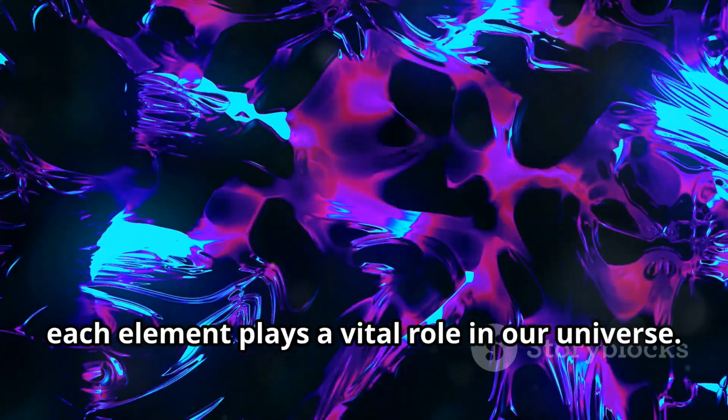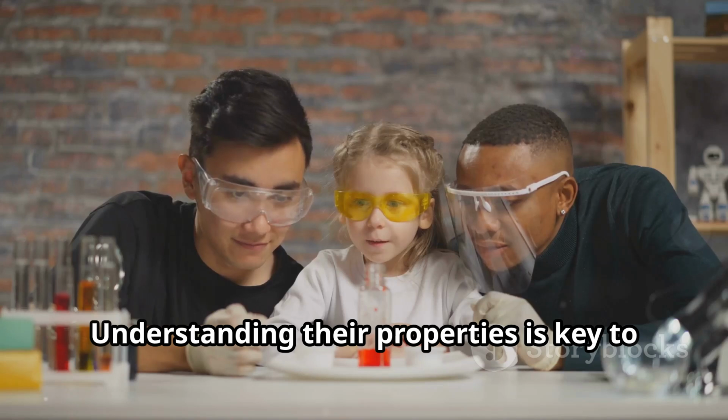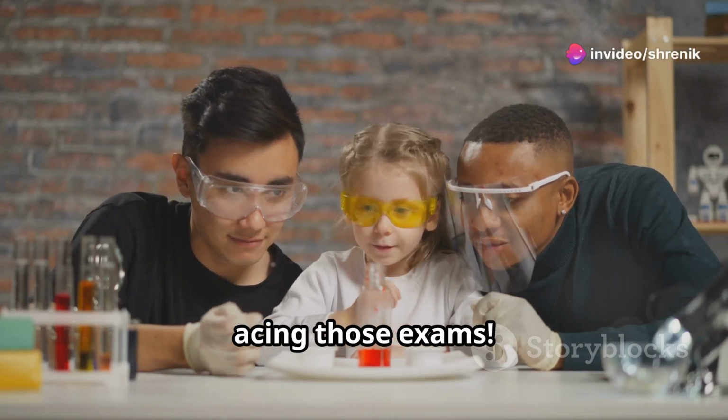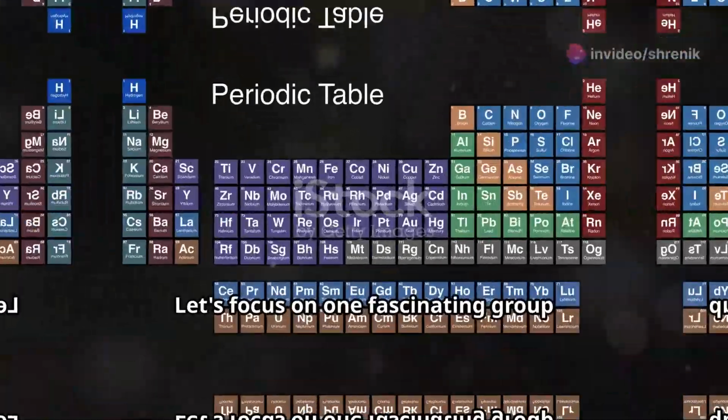Remember, each element plays a vital role in our universe. Understanding their properties is key to unlocking the secrets of chemistry and acing those exams. Stay tuned for some fascinating facts about individual elements.